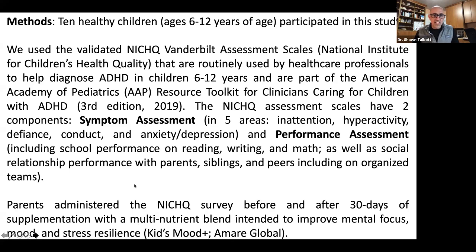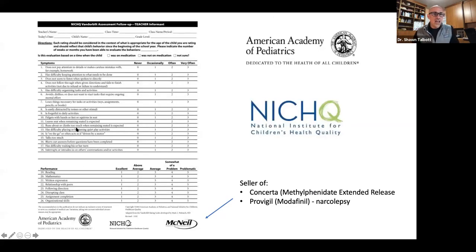So let me go to this next one, so you can see what the survey looks like. It's a couple of pages. I'm showing you the first page of this. There are certain ways that we score it, and each one of these is weighted a little bit differently depending on the scale we're looking at. This was developed by the NICHQ, as I mentioned before. It's endorsed by the American Academy of Pediatrics. It's been used in hundreds of thousands of evaluations, and it's also been studied in dozens and dozens of clinical trials.